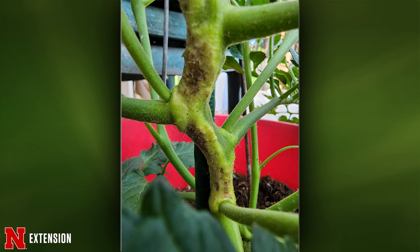I wonder if it's just due to some wounding from transplanting, because if you look closely, there are some adventitious roots that are coming out of that tissue as well. So it's still healthy tissue for the most part, but I would be more concerned about the curly leaves, to see whether or not there is a virus issue going on.